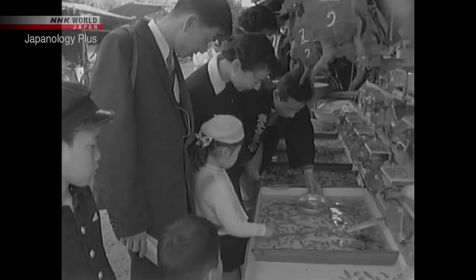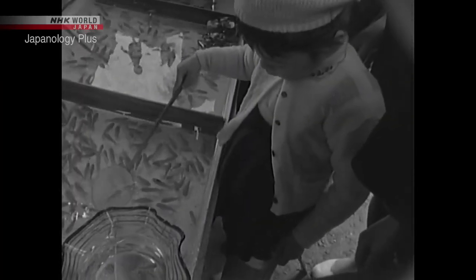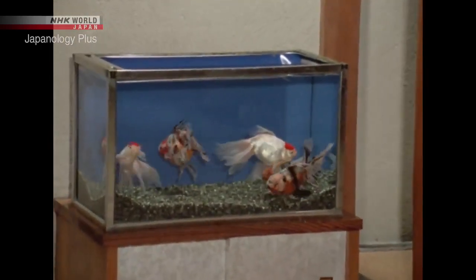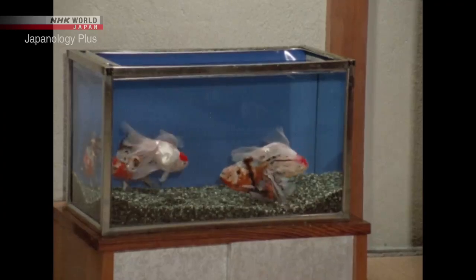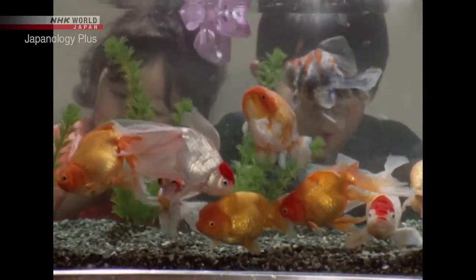Later still, goldfish scooping became a popular activity at summer festivals. Families would take home the goldfish they caught. Watching them swim was thought to offer a cooling effect during the hot and humid summer months.